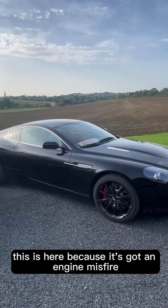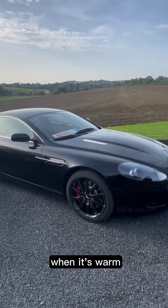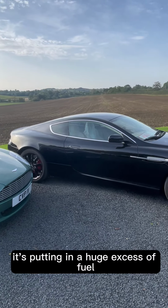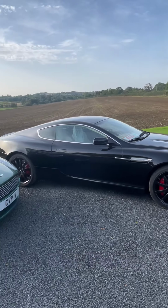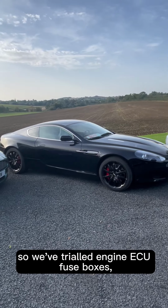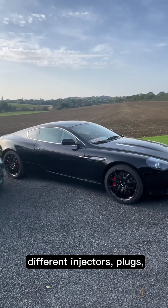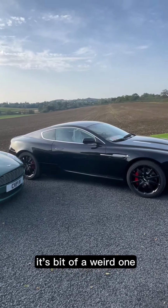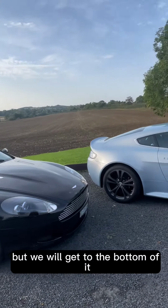Next, DB9, this is from Europe. This is here because it's got an engine misfire which the franchise network can't solve. What it does, when it's warm, it runs perfect, smooth, like any other DB9. But cold start, it's putting in a huge excess of fuel, about 30% extra fuel, and it's misfiring. And we've changed, well, it's a process of elimination because the diagnostic system ain't going to tell you what's wrong with it. So we've trialed engine ECUs, fuse boxes, fuel pump driver modules, different injectors, plugs, coils, and pretty much it's engine harness that's left. It's a bit of a weird one as to why it would only run rough when it's cold, but we will get to the bottom of it.